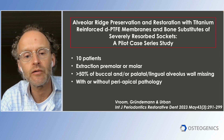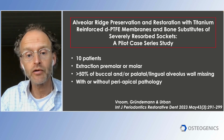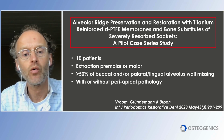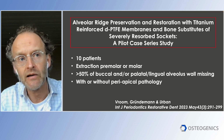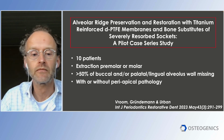10 patients were included. Extraction of a premolar or molar, 50% or more buccal loss or palatal and/or. So the really bad cases, with or without periapical pathology. Clinical attachment loss at the neighboring teeth was accepted, and 4 patients had a fistula.